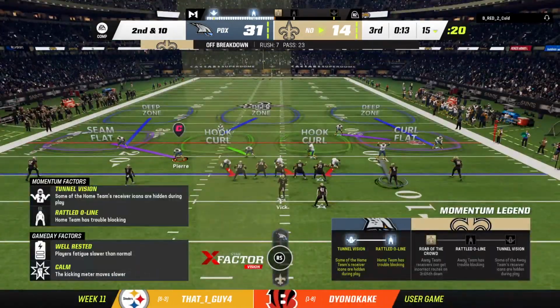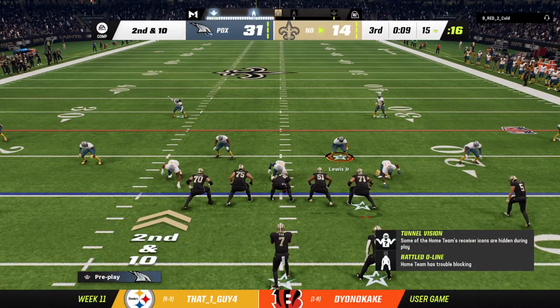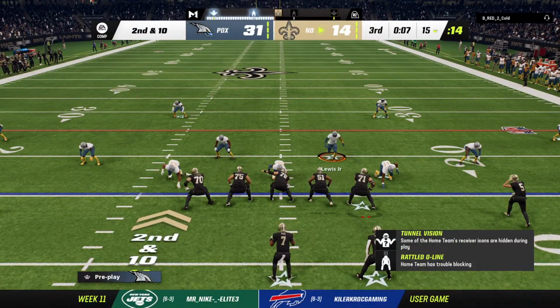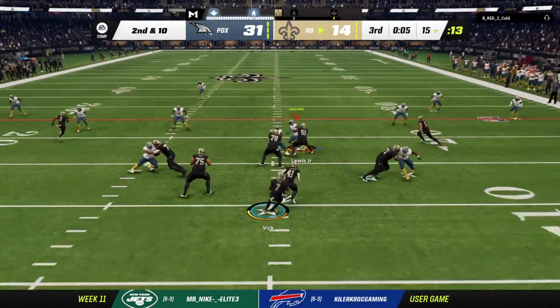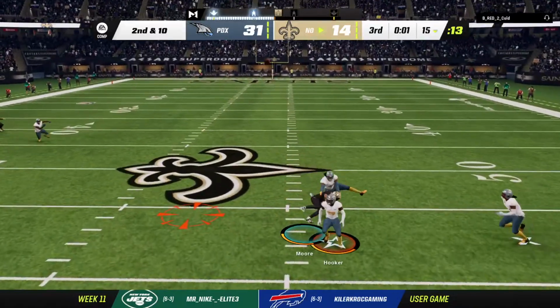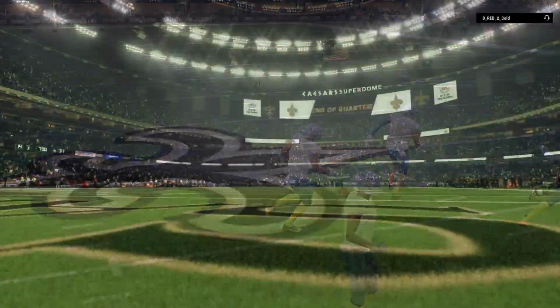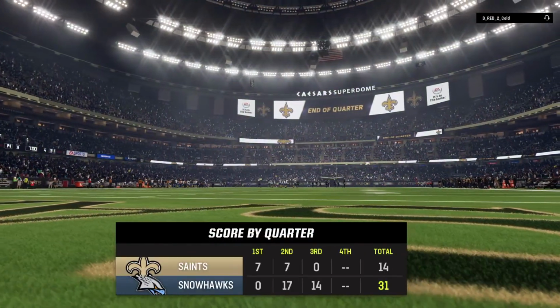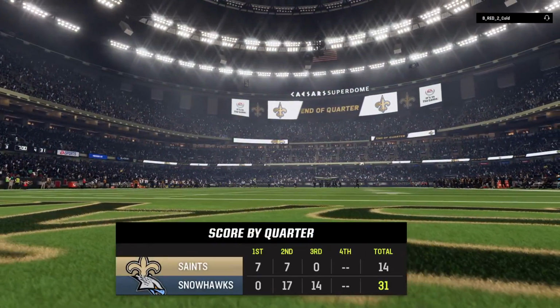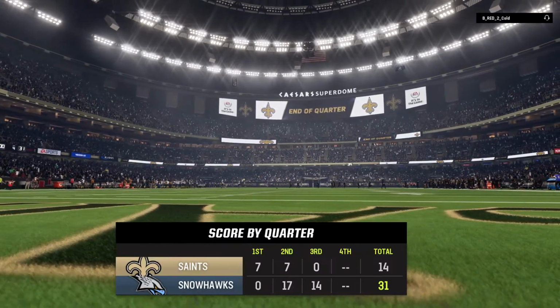Glad to be in the great city of New Orleans, rolling along here in the 3rd quarter, 2nd and 10. On play action, they'll throw. And that one incomplete. They try to sneak in a deep ball with the clock running down, but to no avail as time will expire on this 3rd quarter of play.